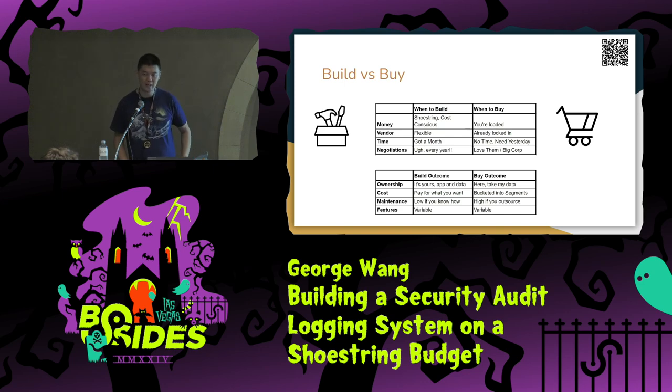Obviously, there are some downsides to build as well. Number one is the time and energy. So you have to be willing to do this. You can build a stack and prove it out in about 2 weeks comfortably if you have some knowledge of cloud. 1 week is probably fine. To tune it, you probably want another 2 weeks or so. So maybe a month just to get this going.